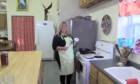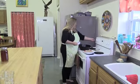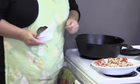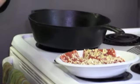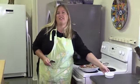Now I'm going to take my rendered duck fat, 1 tablespoon, place it in my cast iron skillet. I was trying to figure out a way to sell the cast iron skillet as being sustainable, since I don't wash it out that often, but I do have to wipe it out, and that then gets washed, so I guess it's not all that sustainable.